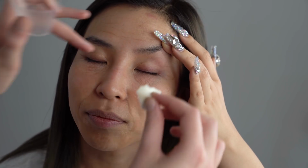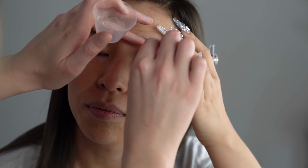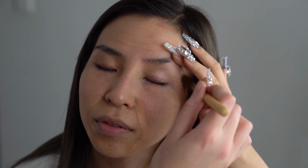Oh, and she also did that stretch and stipple technique over my eyes, and this made a huge difference. Just watch. Bam! How old do I look after that? I was so shook after seeing that. That product really changed the shape of my eyes.